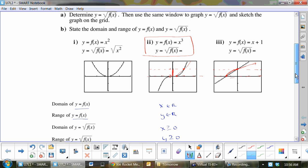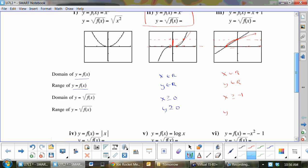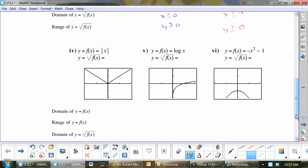So I need domain, range, domain, and range. Original first. Greater equal to, is that a -1? Yep. Y is greater equal to -1? Nope. Y. These are the y values, okay? These are my y values. What's the Y greater equal to 0? Good. Okay, the next one.